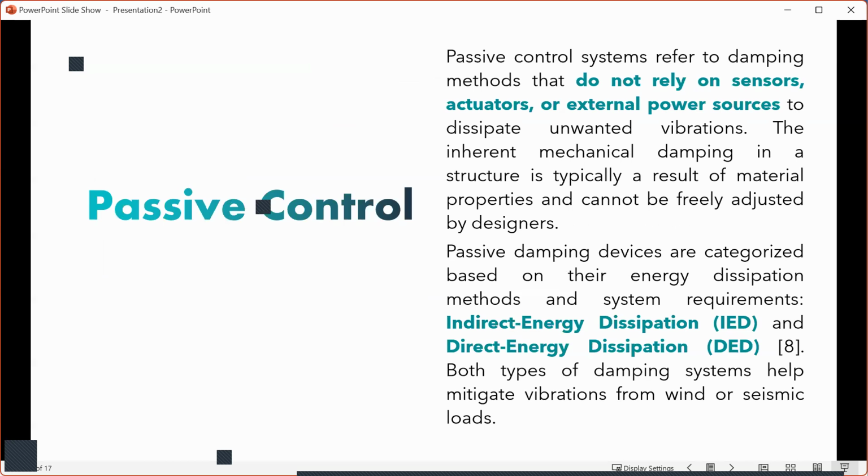Passive control systems refer to a damping method that does not rely on sensors, actuators, or external power sources to dissipate unwanted vibration. The inherent mechanical damping in a structure is typically a result of material properties and cannot be freely adjusted by the designer. Passive damping devices are categorized based on their energy dissipation method and system requirements. IED and DED, both types of damping systems, help mitigate vibration from wind or seismic load.